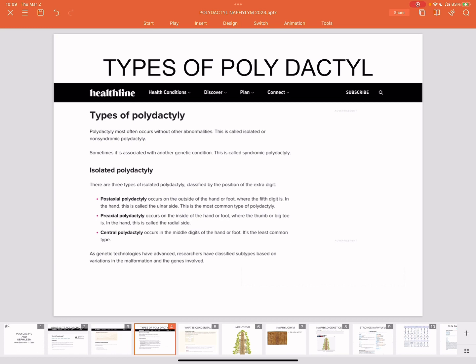Then Healthline goes on to say, as genetic technologies have advanced, researchers have classified subtypes based on variations in the malformation and the genes involved. All right.